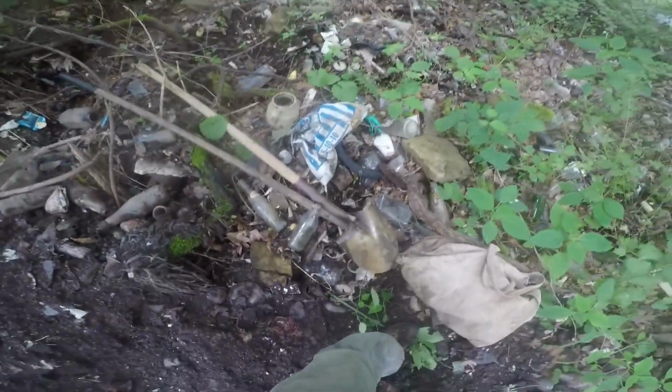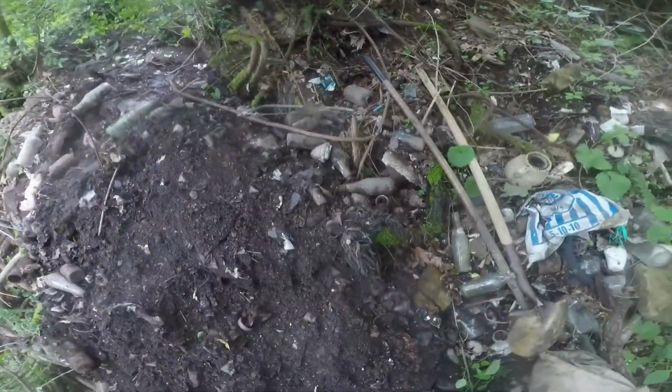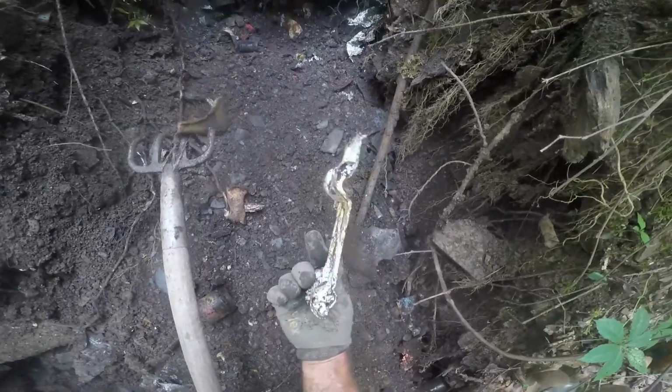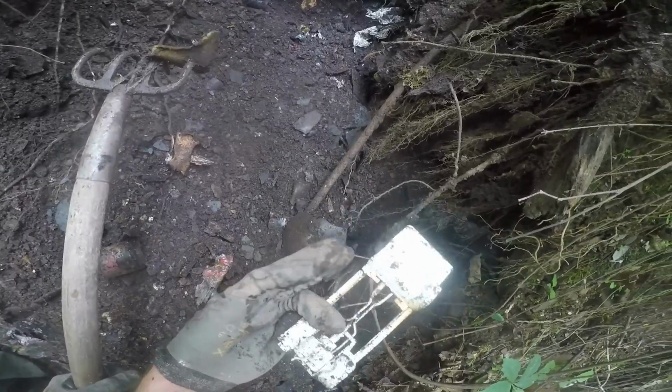I'm gonna get my gloves on here and get up in there. Right here's where I dug yesterday. I'm gonna punch back in that hill and see if we can't get some older stuff. It's an odd looking bottle. Huh. Didn't know that I've ever found that. Maybe. There's a piece off of a model. Probably from the 60s. The engine's in it. See the engine block here?